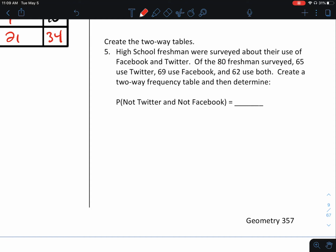Wow, this one doesn't even give you the table. We're banging on all cylinders here. Create the two-way table. High school freshmen were surveyed about their use of Facebook and Twitter. Of the 80 freshmen surveyed, 65 used Twitter, 69 used Facebook, 62 used both. Create a two-way table and then determine this question. So I think this is going to be similar to the one where we had the yes and no's.